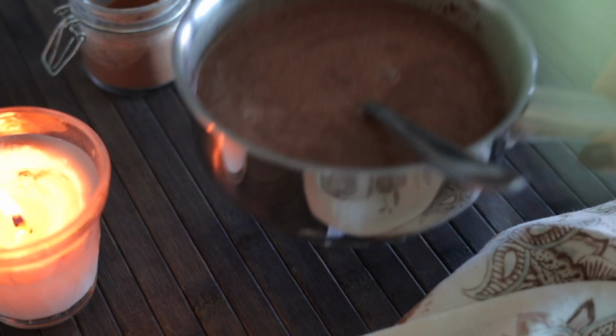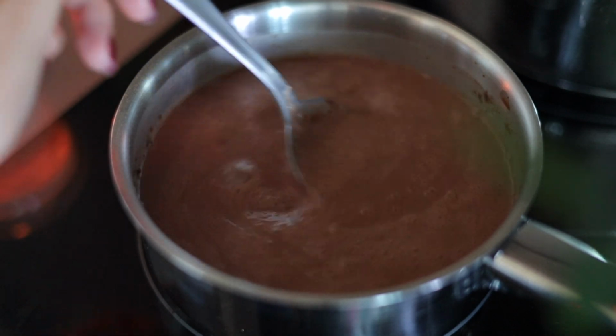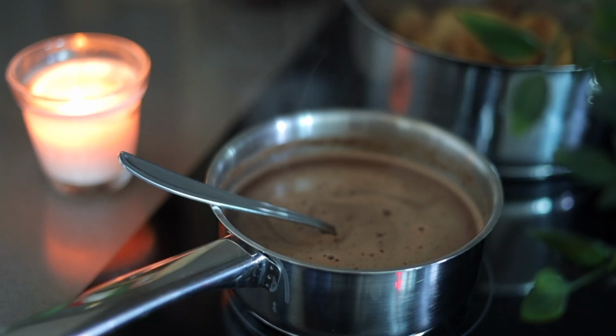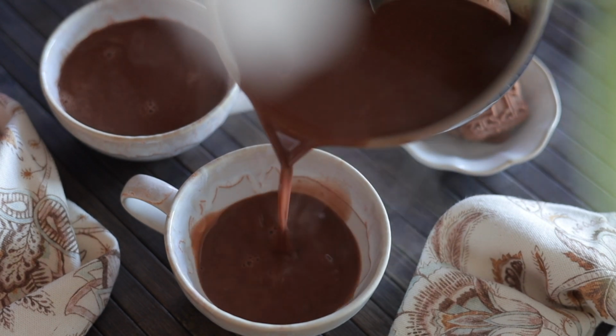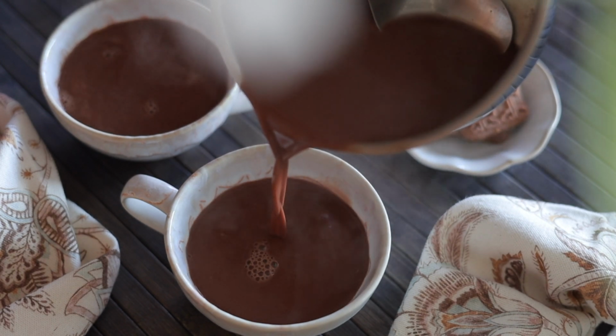Put it to heat slowly over a very low heat, and when it's almost boiling, it's ready. This recipe gives you 3 small mugs, which is more than enough considering the rich taste of the hot chocolates.